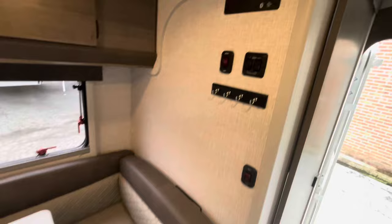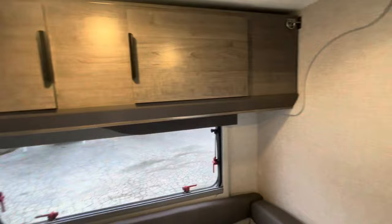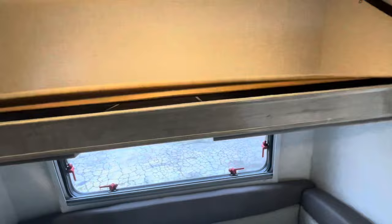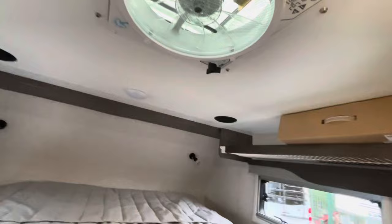You've got your Go Power solar controller, control for your awning, little key holder here. You got your storage up here, and this drops down for your bunk. So two locks, like so. Then you've got a panel that covers that, and then you've got a sleeping area up here, the dinette, and your queen bed. Built-in speakers, max air fan, little storage shelf up top.